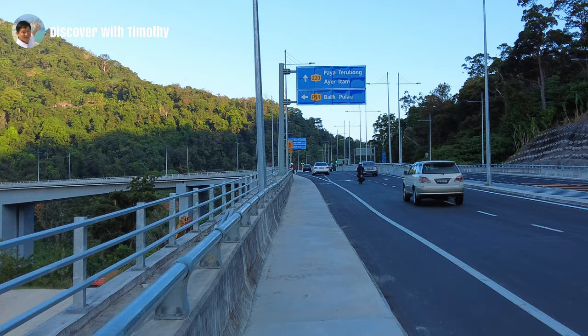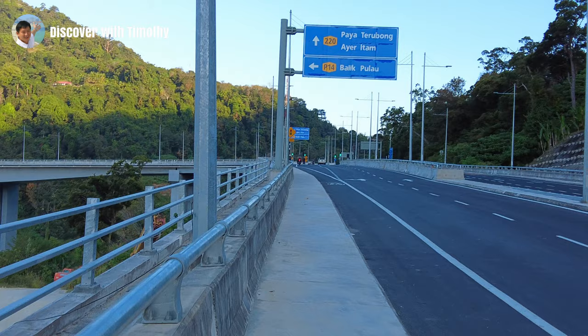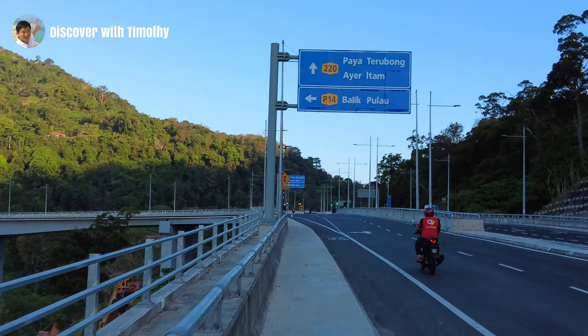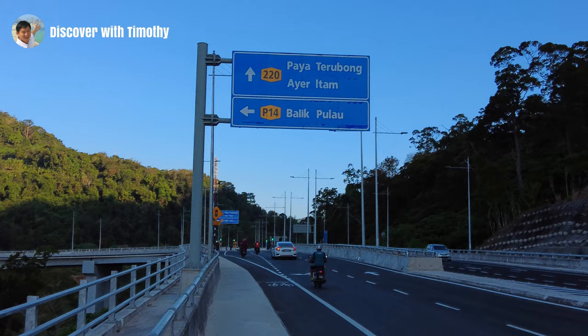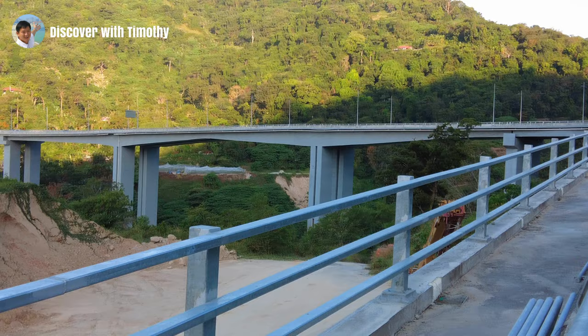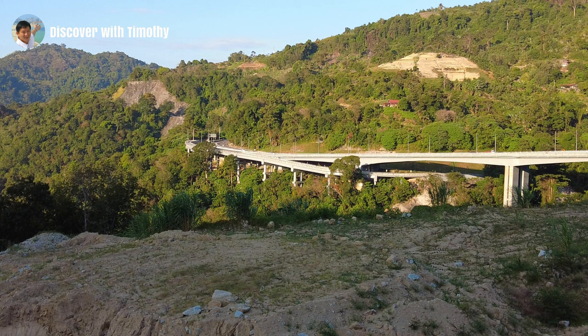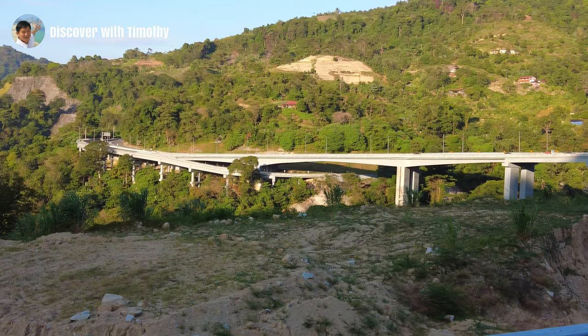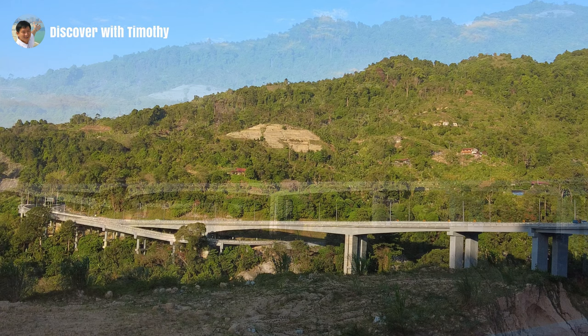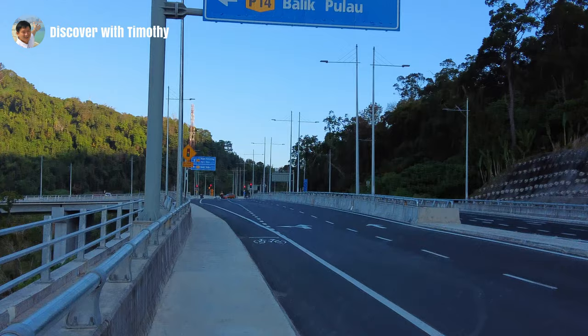We are coming to the Jalan Tun Sardon Junction. Going straight will take you to Federal Route 220, onwards to Paya Terubong, Far Lim and Air Hitam. Turn left takes you to Jalan Tun Sardon on State Route B14 to Balik Pulau. Now let's pan across to view the entire length of the Jalan Tun Sardon Viaduct. Moving on, let's cross the Jalan Tun Sardon Viaduct now.